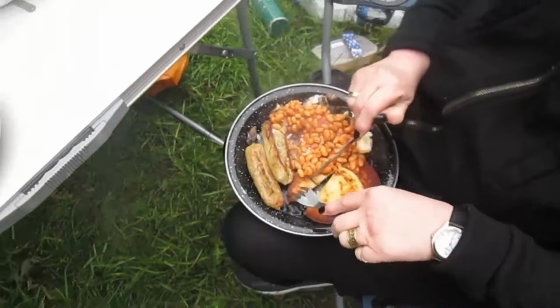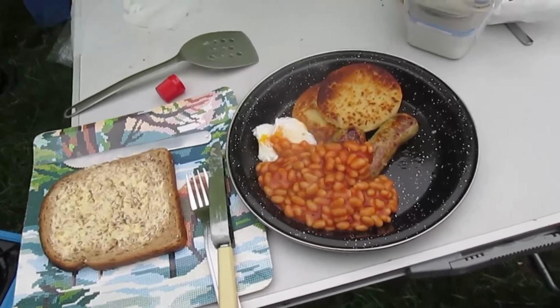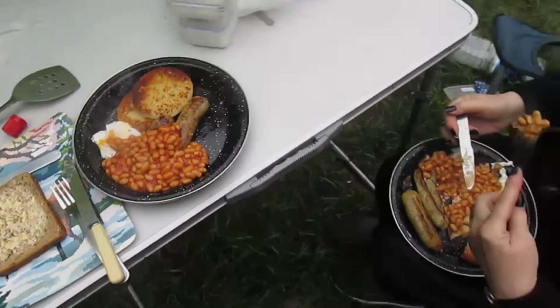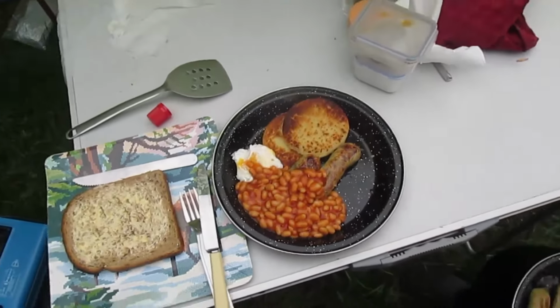I'm very hungry. Sausage, beans, egg and potato cakes. And I've got mushrooms. And she's got mushrooms, but I hate mushrooms, so no mushrooms for me. There you go. Just slowly starting to pack away. Reluctantly.